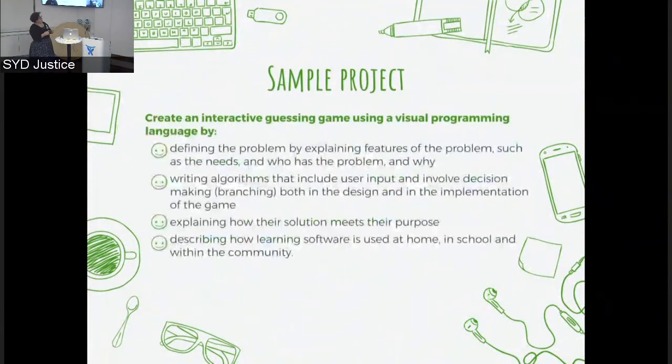All right. So an example project might be: create an interactive guessing game using a visual programming language. That might be an actual project that a student who's about nine or ten years old would be doing. They're going to define the problem, so beginning to understand user experience, beginning to think about that process of empathizing, getting all that information before we start solutioning. Moving into explaining how the solution meets the purpose, and perhaps even, dare I say, playing with prototypes and beginning to understand that process and failing lots. And describing how learning software is used at home, school, and within the community.